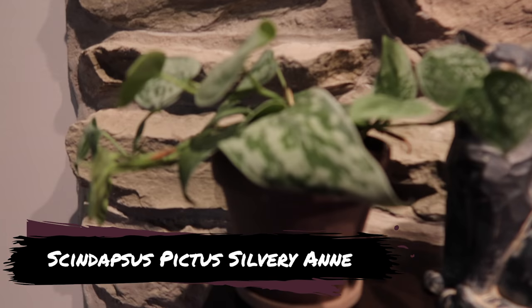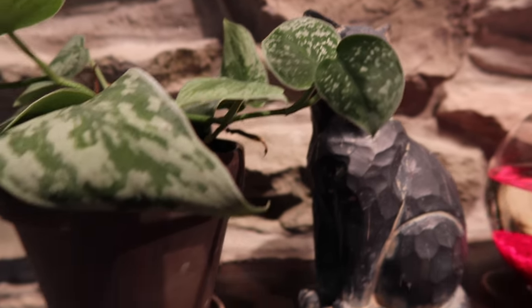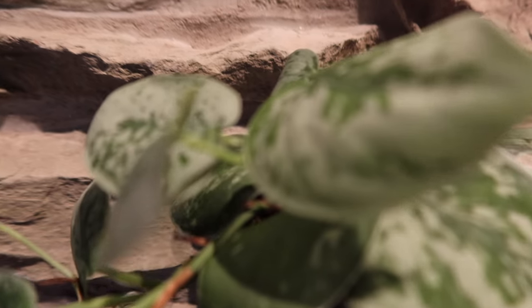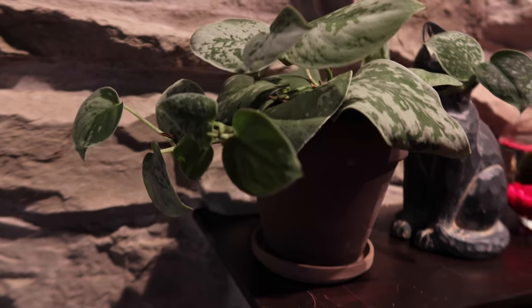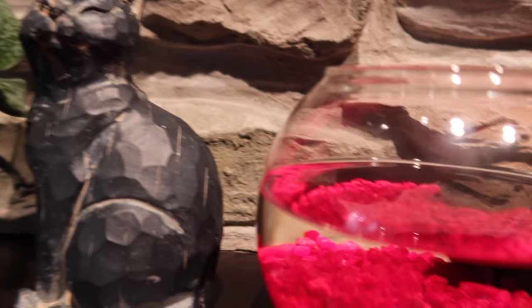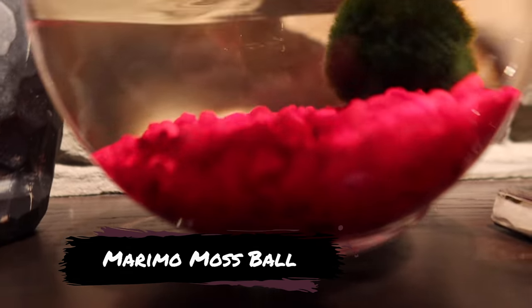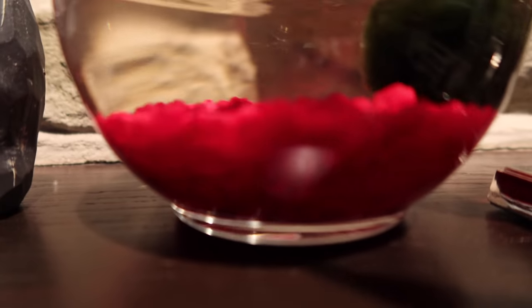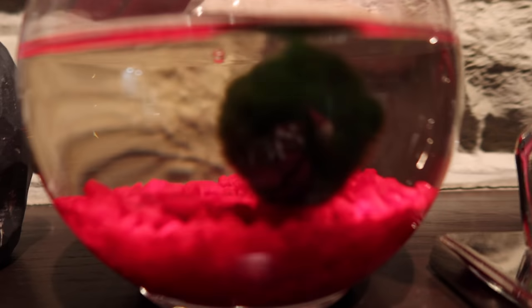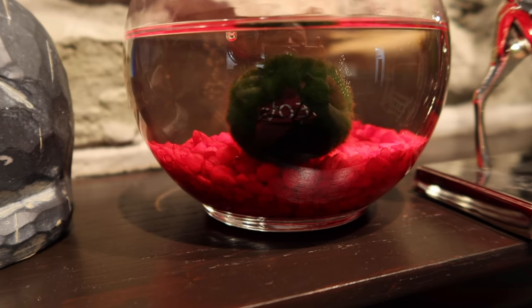So over here we have my Scindapsis pictus silvery Anne. I just love how the edges look dipped in silver. Super, super pretty. So over here we have my Marimo moss ball, and I've recently put him with some aquarium stones. Actually, I've got to change his water out, so don't look too closely at it.